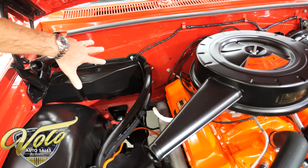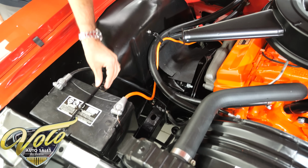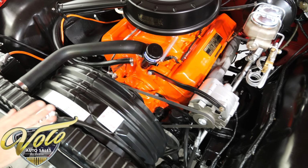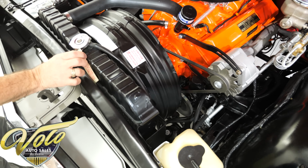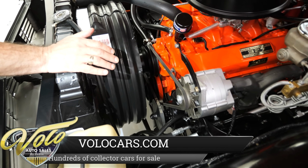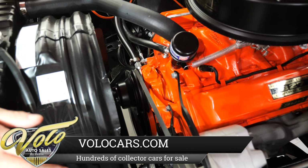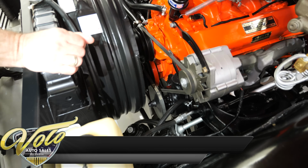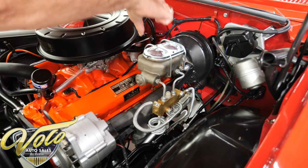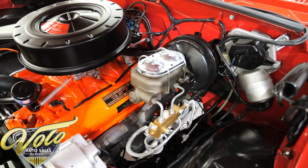Firewall, all painted, taken apart. Everything's painted beautifully. Hoses run properly. Batteries secured properly. Radiator's got the right cap and even the tag and stickers. I always thought this looks like a 55-gallon drum that they just cut up. All the nuts, bolts, pulleys, brackets, alternator look great. Does have power steering and power brakes, and they've upgraded it with a dual reservoir, much safer than the single that they would have originally had.